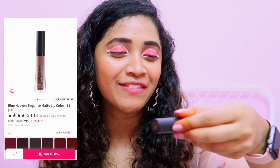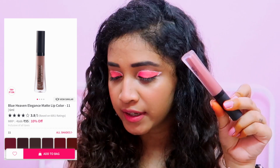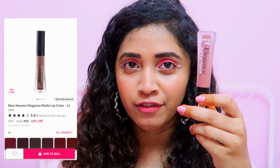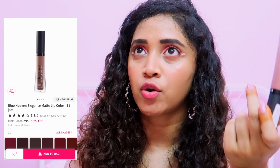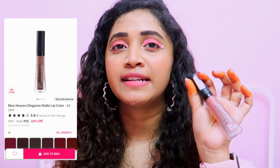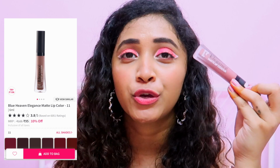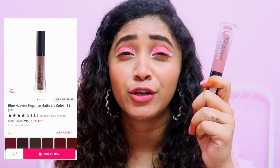Now after lip crayons and lipsticks, I have liquid lipsticks. My favorite, and I should definitely include this or else I'll be cursed, is the Blue Heaven Elegance Matte Lip Color. Now this one is so good, guys. I mean, this is just for 105 rupees and you get it on discount all the time for 95 rupees, within 100 rupees, and this is really nice. The pigmentation is really good. It's the best liquid lipstick you can ever get. You should definitely get your hands on this.